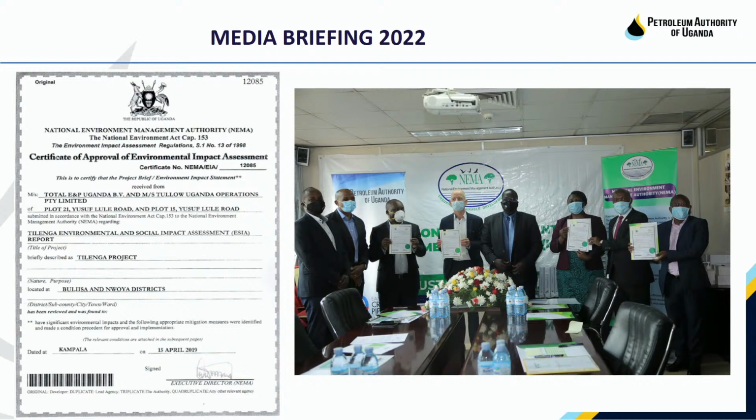The oil and gas activities in the country are not only being benchmarked on Uganda's environment legislation or frameworks, but they are also being benchmarked on international best practice standards. And we think this is being achieved and is being done in partnership with our colleagues. As I earlier indicated, the National Environment Management Authority of Uganda issued environment and social impact assessment certificates for the 3 major projects in the country, Kingfisher and ECOP, in March and December 2020, and earlier Tilenga in April 2019.